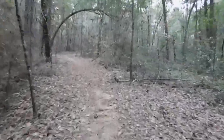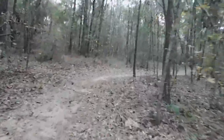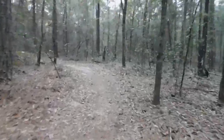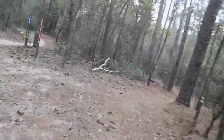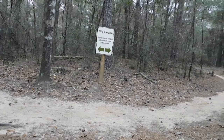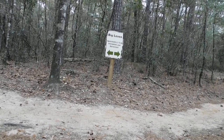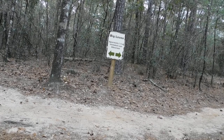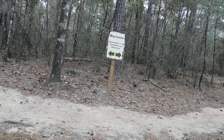All I'm trying to do is get through this trail without killing myself. Another emergency access. Well, that's good to know that EMTs and people like that can get back here without any issues. Alright, big levee. Uh-oh. Is that what I want to do? Which one's big levee? That's intermediate.